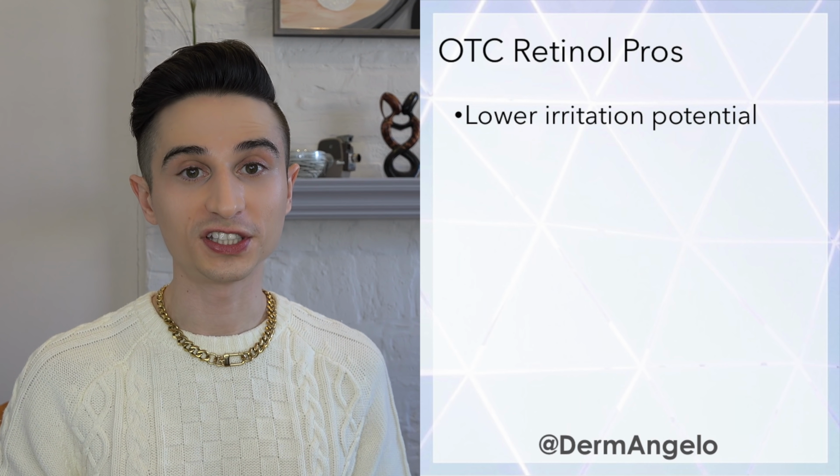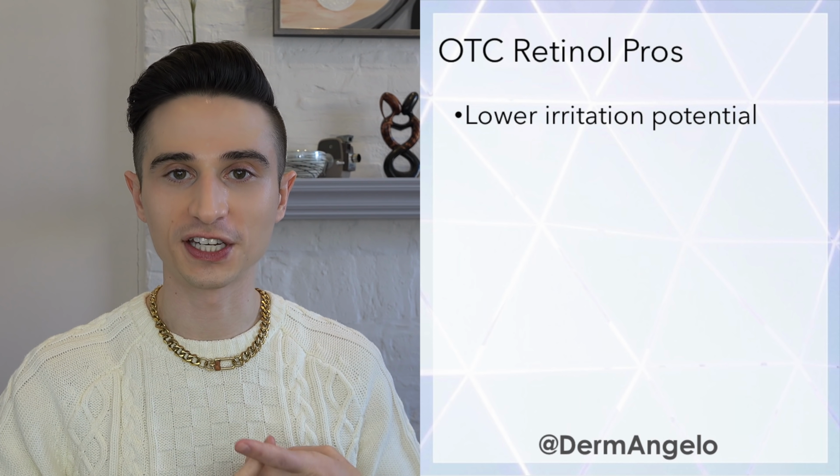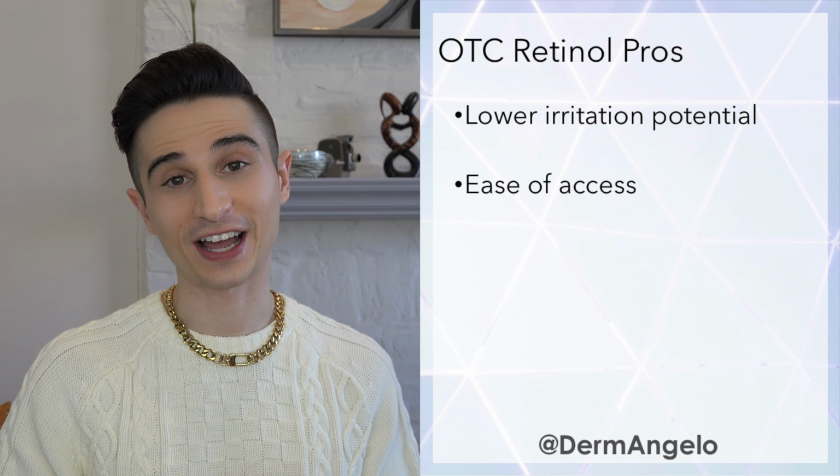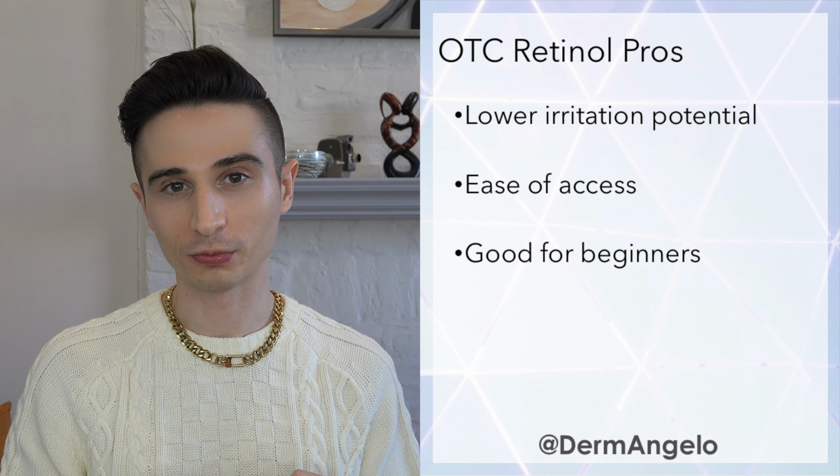However, in general, the over-the-counter retinol or retinoid products do tend to be less irritating. So if your skin is pretty sensitive and prone to irritation to begin with, and you want to use retinol or retinoids for anti-aging purposes, it might be a good idea to start with an over-the-counter retinol product. Pros of using an OTC retinol product versus a prescription retinoid include that lower irritation potential, ease of access, you don't need a prescription to get them, and in general they are good for beginners.